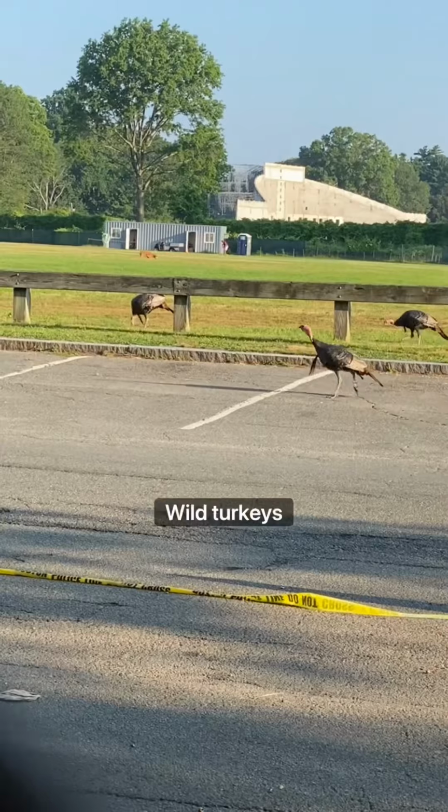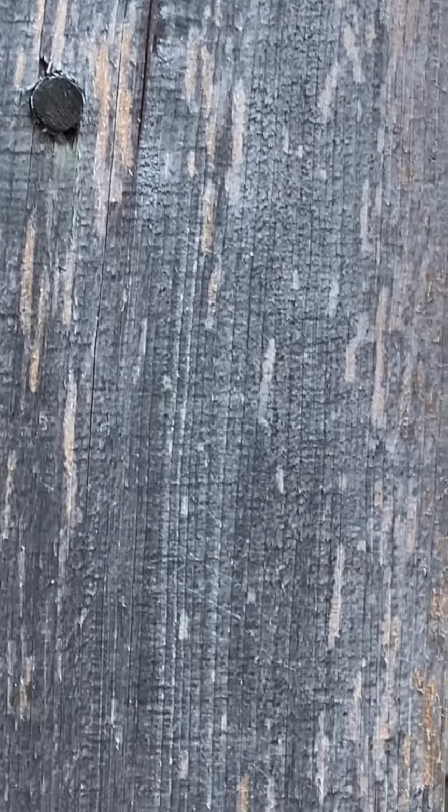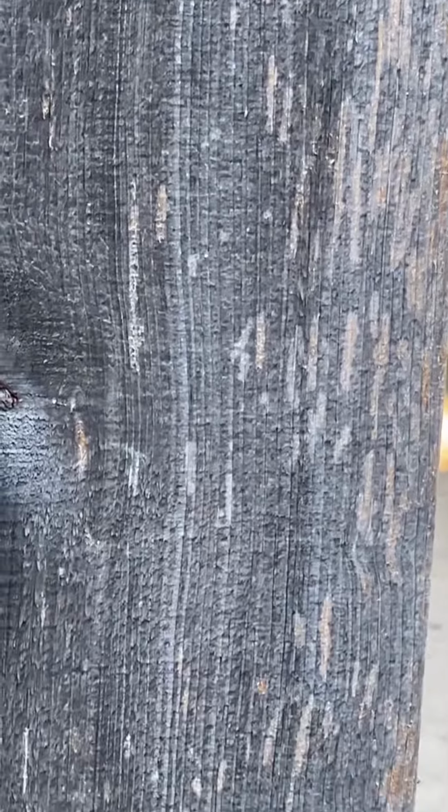I was surprised these turkeys were so chill with that dog running around back there. Remember all those yellow jacket nests? This is a beam of wood where the yellow jackets and paper wasps have been stripping off bits for their paper. See, here's one doing it now.